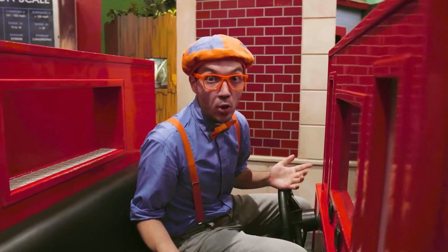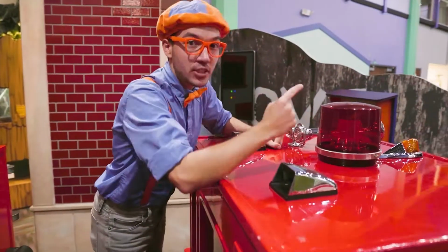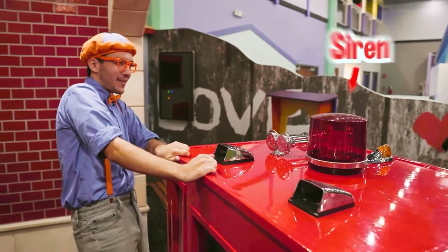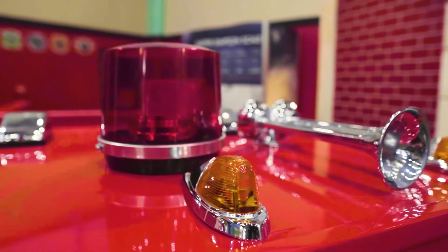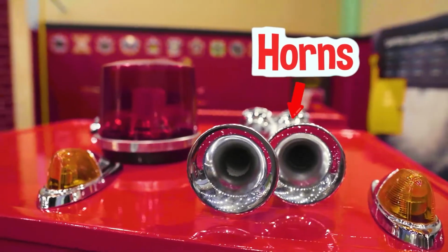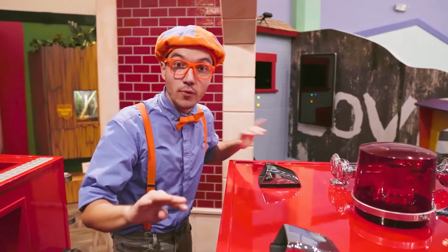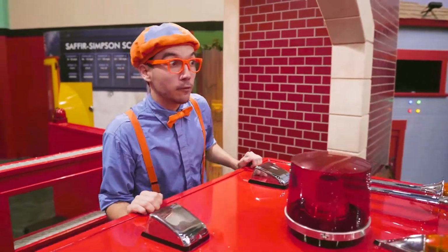Wow, it is so much fun riding in a fire truck. And look up here. This right here is the firefighter's siren. And it goes like this. When a firefighter has to go and help people from a fire, they turn this on and they honk their horns. And that lets everyone know in the area that there's an emergency and they should move off the street. So they can get there nice and quick and safely.